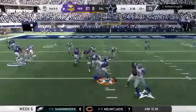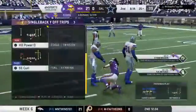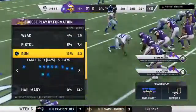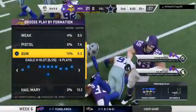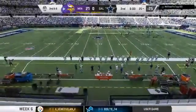Now a run with Cook. And he is met in his tracks behind the line of scrimmage. A second down play results in a loss of 2 yards. Anytime you call an inside running play, you just know there should be a lot of congestion there. You're counting on your offensive line to take control of the line of scrimmage. That didn't happen in this case, and that play got bottled up.